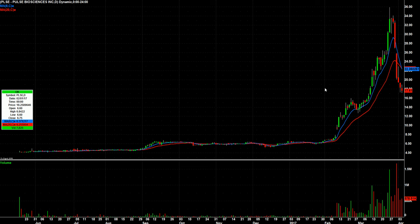Be careful tomorrow. A little bit of weakness today. I'm not panicking over it, but I also didn't find much, as you can see, on this watch list that I'm in love with. So again, hoping for a nice gapper tomorrow.